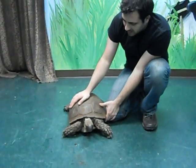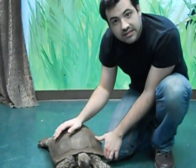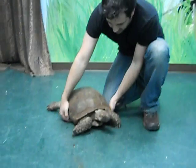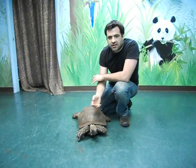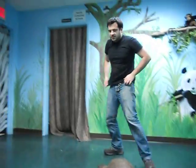Now, Bertha here, we don't know exactly her age, but she is in her 80s, which isn't even that old for a tortoise. And even though she is in her 80s, that might sound old to a human, but she's still young enough to have babies. She lays eggs almost every year, and almost every year, some of those eggs, usually she lays about 20 to 30, will hatch. And I happen to have a few hatchlings with me today.